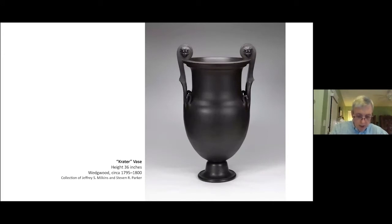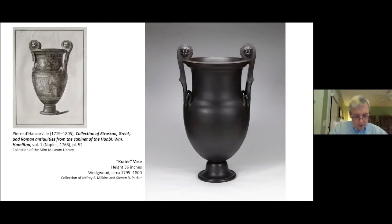Of course, Wedgwood did sometimes copy from an antique prototype, particularly from the ancient vase collection owned by his patron, Sir William Hamilton, and published in 4 volumes in 1766, 1767 by Baron Pierre d'Anquetil. This large crater vase, made about 1790 at Etruria, is a faithful replica of an antique form illustrated in volume 1 of d'Anquetil's publication of Hamilton's collection.